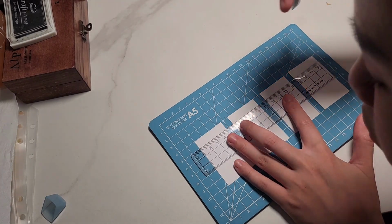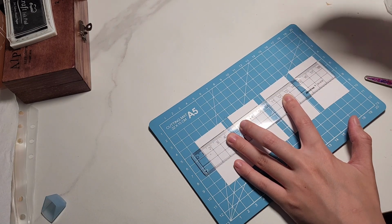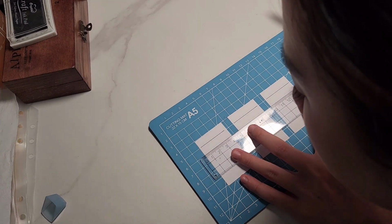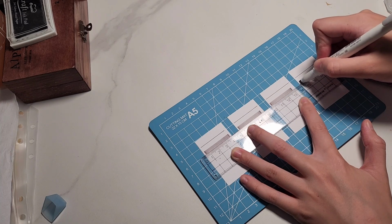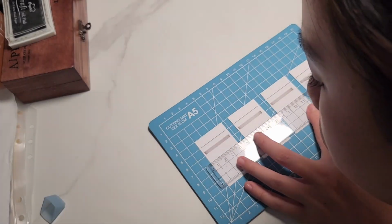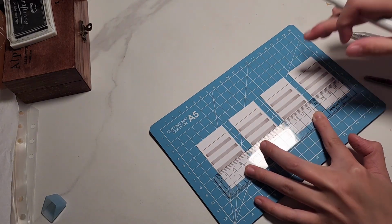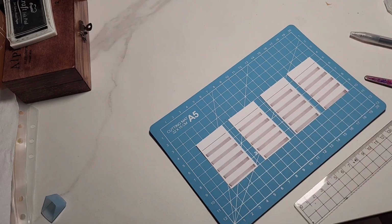I first draw a straight black line on top of the paper with my Muji gel pen, and then I take my gray highlighter and I start drawing gray lines every 0.5 centimeter, as you guys can see. So it's a white line, and then it's a gray line, and then a white line, and a gray line, and these are my fake lines so that I can write my books down on these lines.